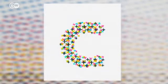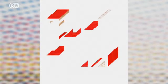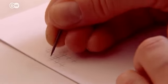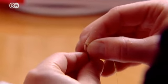These portraits and letters aren't printed on paper. They're made of thread and embroidered. The only colors used are cyan, magenta, yellow, and black, the ones used for four-color printing. This embroidering technique was developed by graphic designer Evelin Kasikov, an Estonian who works in London.